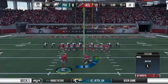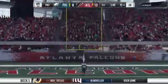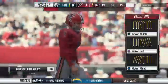Lambo on for the extra point. And we'll see if this rain affects the team's decisions going forward, but they kick it here, and it's good.